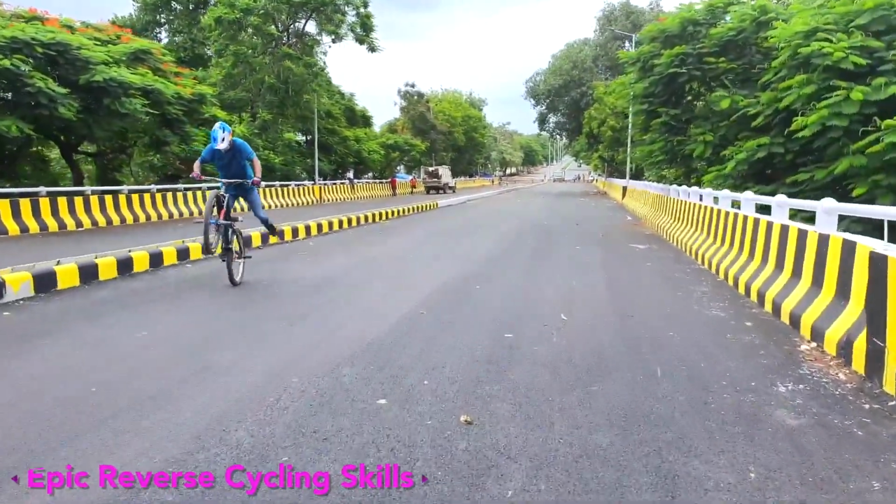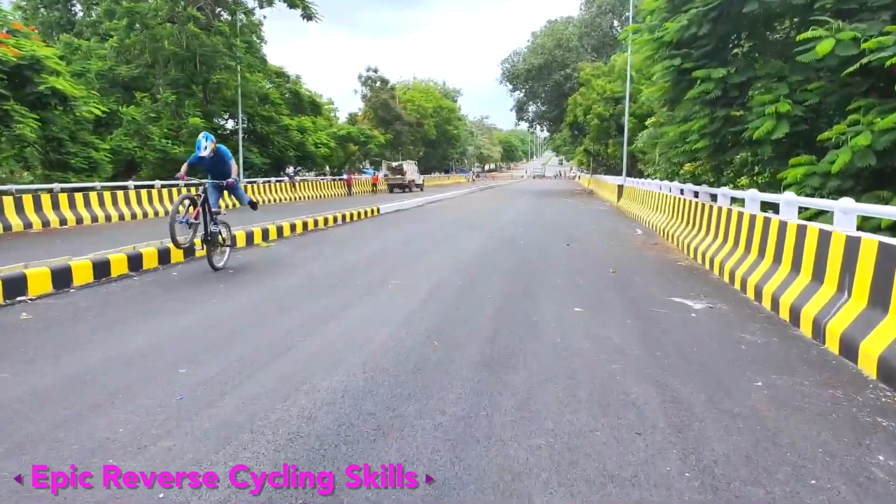This is not a reverse video. This is a bike going in reverse.